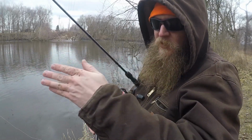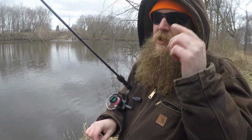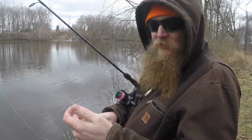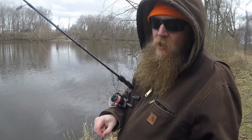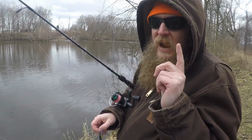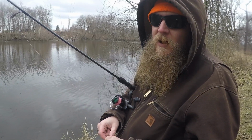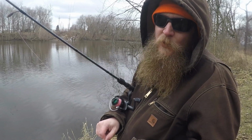So he took it and took off with it, but I lost him right at the bank while I was loosening my bail to grab the net and grab him because I couldn't quite reach him without letting out some slack. But he was hooked right in just the edge of the mouth, and the shiner was actually hanging out of the side of its mouth. So he didn't really have it in his mouth.